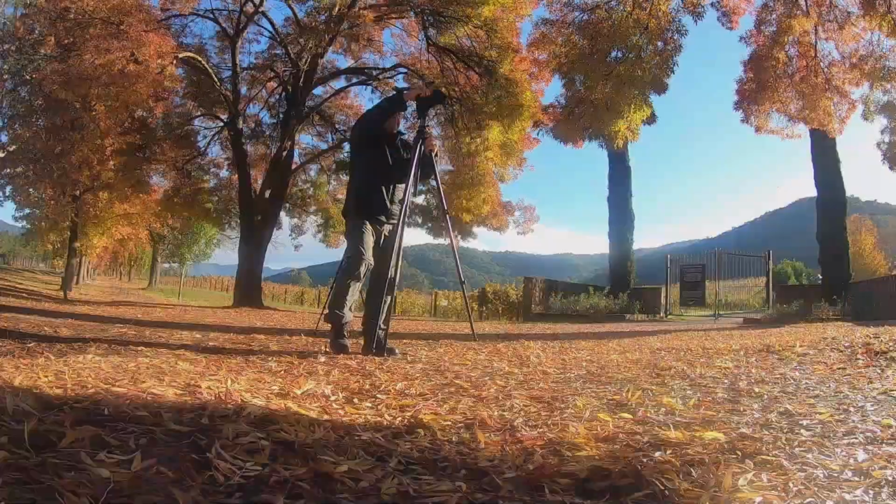I've just turned around in the other direction now, similar shot but slightly different colour and slightly different light, so I'm going vertical composition looking through this row of trees.